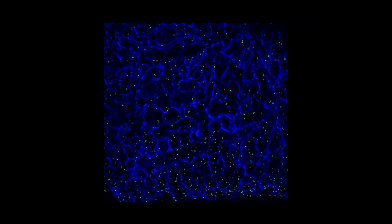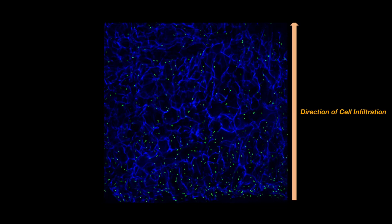Here we can see a cross-section of a cryogel that has been infiltrated with skin cells. A fluorescent dye highlights the overall structure of the cryogel, here shown in blue, while another dye binds to the DNA within cell nuclei, here shown in green. By highlighting the cells, we can quantify the extent of their infiltration within the cryogel. The arrow shows the direction of infiltration of the cells that were seeded onto the lower surface of the material. By superimposing a grid of known dimensions, we can quantify this process.